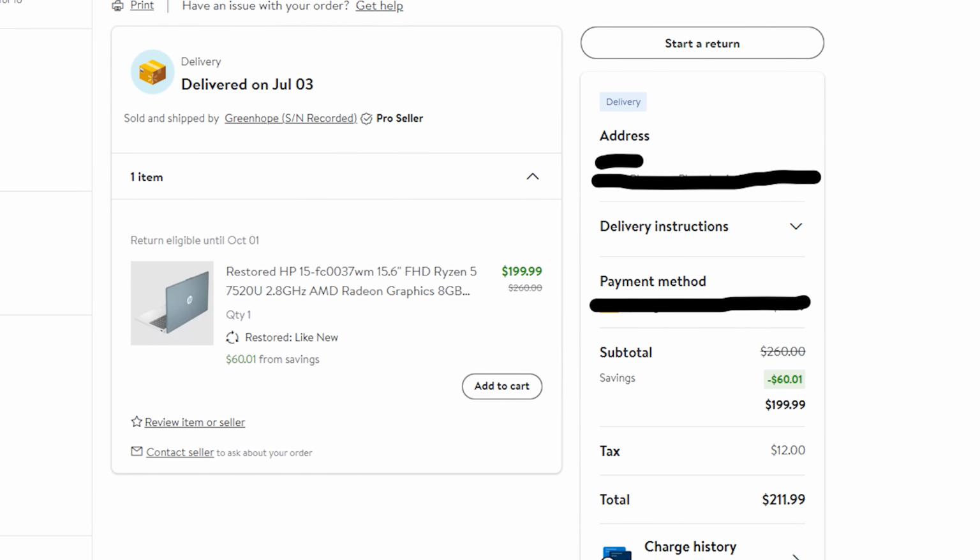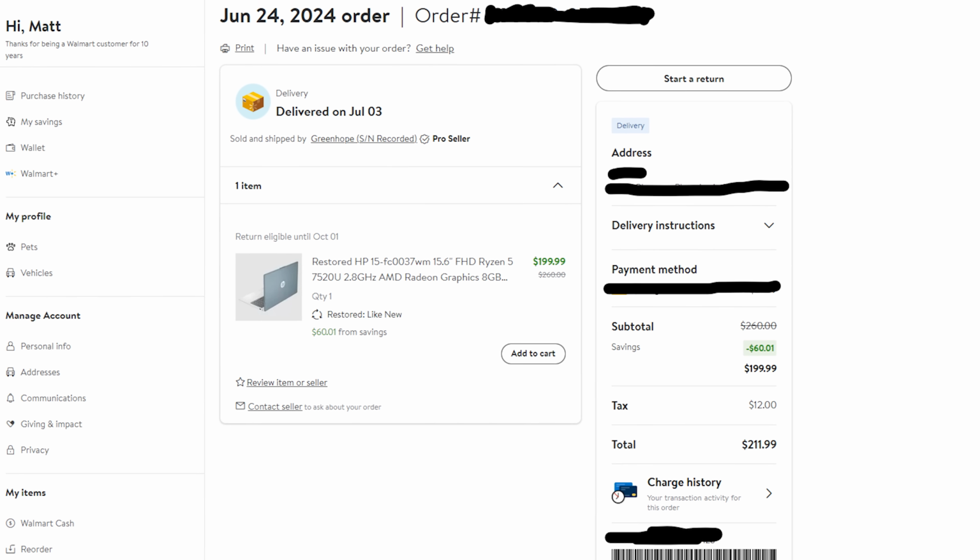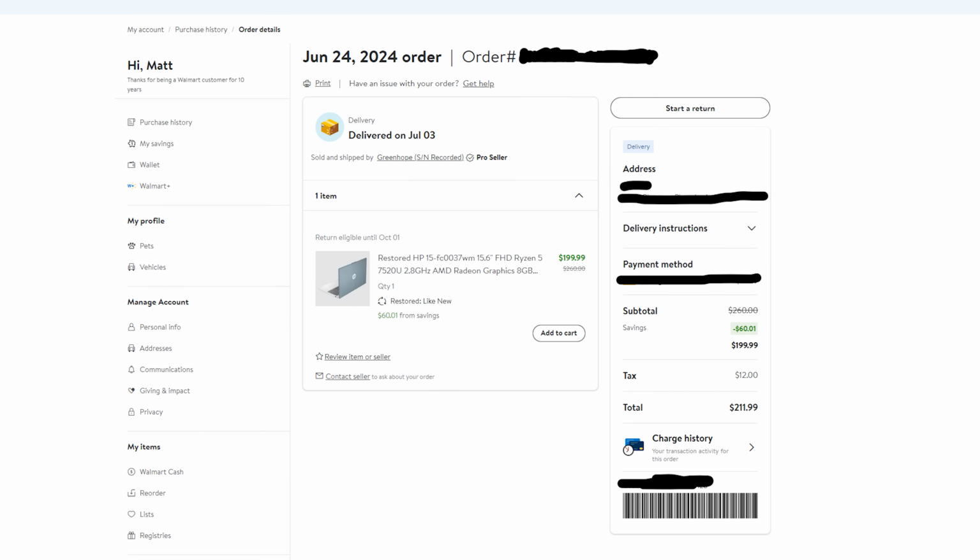But yeah, this is the actual order. We have to blur out some of this stuff, but I'll put a screenshot of the accounts on screen here. HP laptop, 7520U. It was delivered on July 3rd. Again, there's a bit of a gap. Today is July 16th. And we paid $199 with a $60 discount, and that listing is still there.